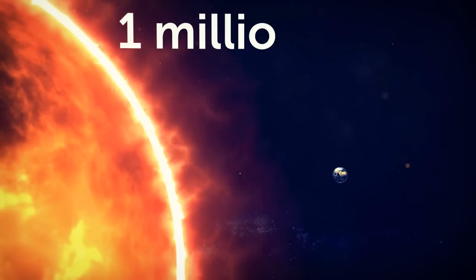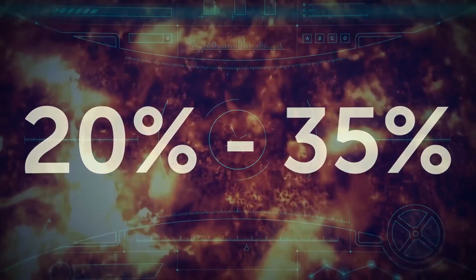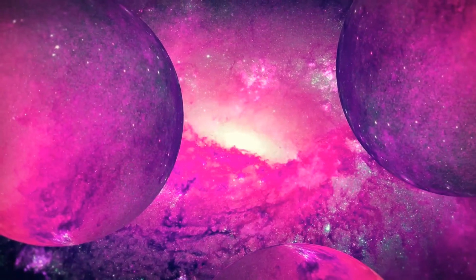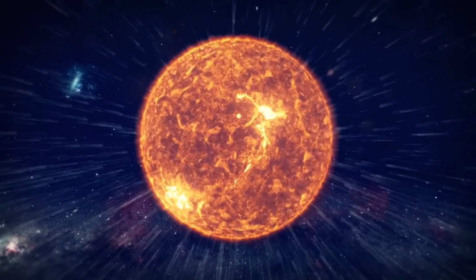More than 1 million Earths can fit in our sun. New research shows that between 20% to 35% of suns eat their own planets, and a quarter of planetary systems orbiting stars like the Sun had a chaotic past. The very thing that gives life can also take it away.